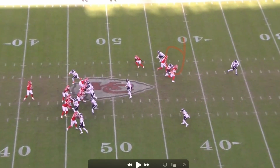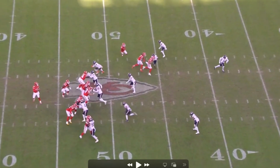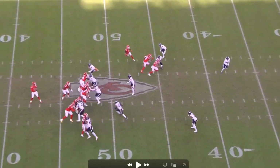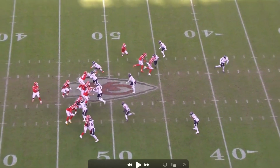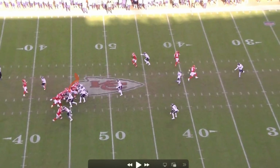Now back to the blitz. The Broncos get a free rusher on their cover 0 blitz, which is unfortunate because the Chiefs did have 7 in to protect. It looks like they kind of slid their entire protection to the right, but the blitzer here actually gets picked up. Kelce gets this guy. The interior line is there, so had P. Ryan taken him, this would have actually been blocked up really well.